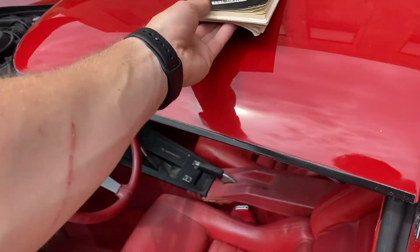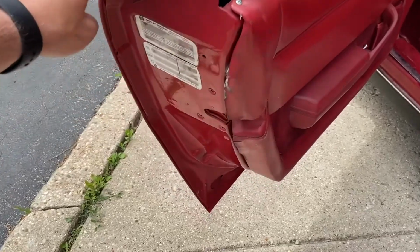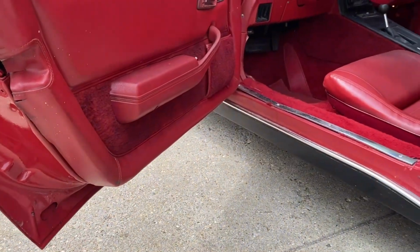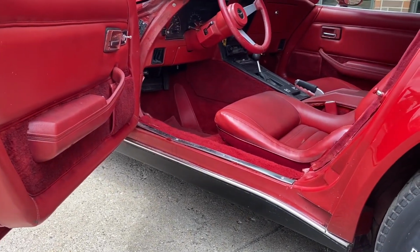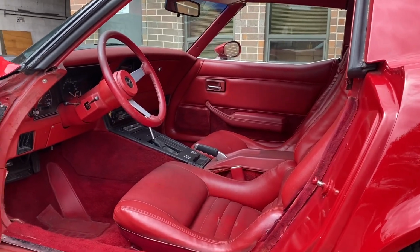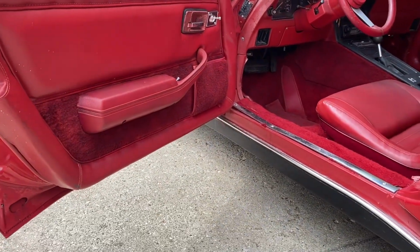Put the book down again. I have a second set of door panels that go along with the car. I don't know if they're newer or not. They both look like used condition. Granted, I think these might be a little bit nicer than the ones that are on there.